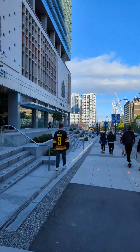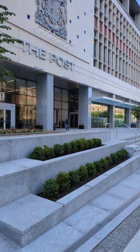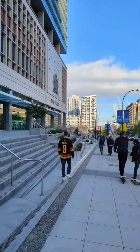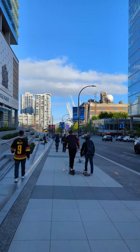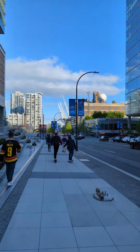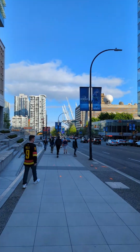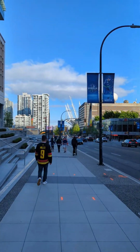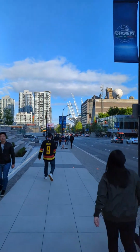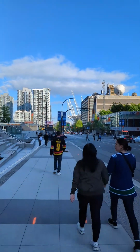And here, this is the Post building. This building was recently renovated in some areas and now has a grocery store in it. So you can head on into that grocery store. Oh wow, yeah, there's definitely a parade of people out here right now, all heading over to the stadium. That's good. Of course, afterwards they'll spend more money, which is just perfect for us. Because then if they're spending money in Vancouver, Vancouver's going to do better.